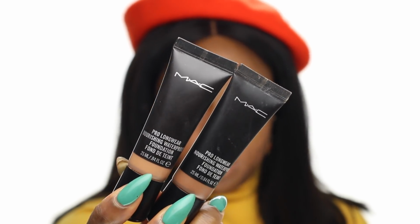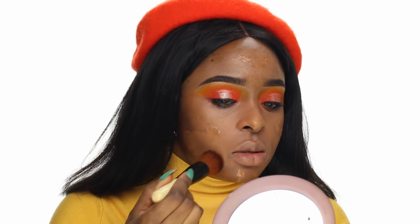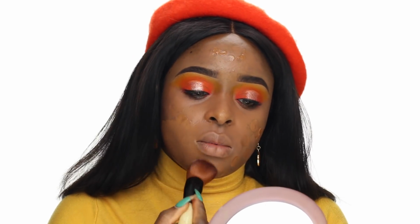So obviously we all want a very nice look. So I'm back to using my trusty old MAC Pro Longwear Nourishing Waterproof Foundation. That name will forever be the longest name of foundation I've ever heard in my life. But I really like this foundation because it is nice and it lasts all day for me. I like the way this foundation looks when you use a brush. So what I'm going to do is I'm just going to dab that on.